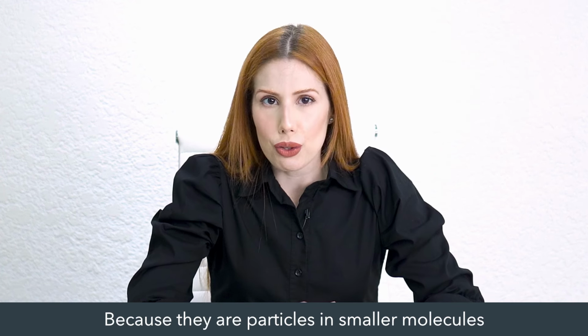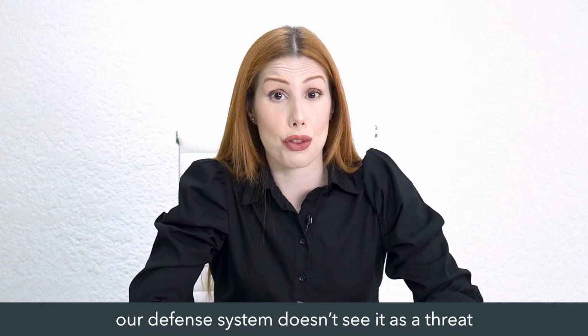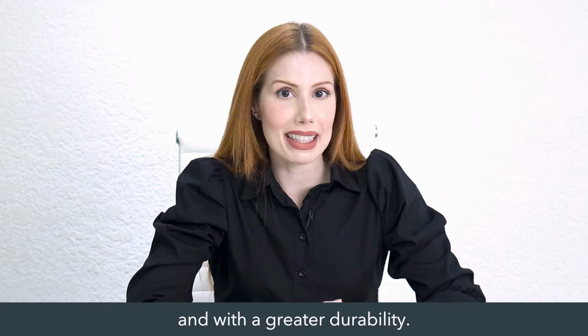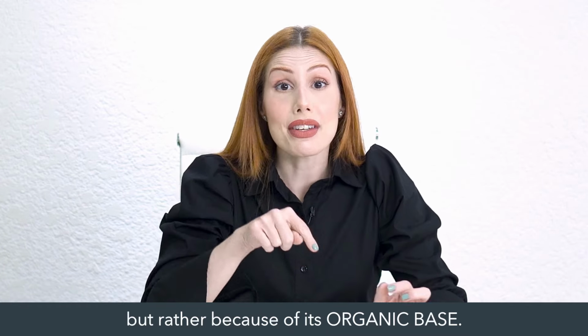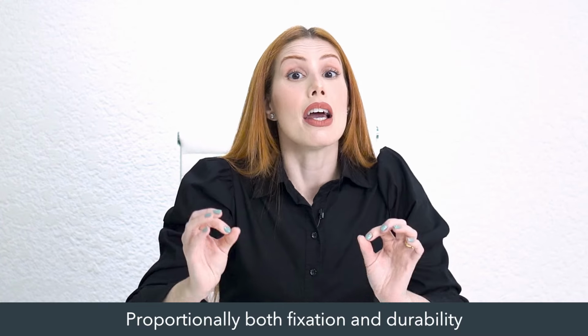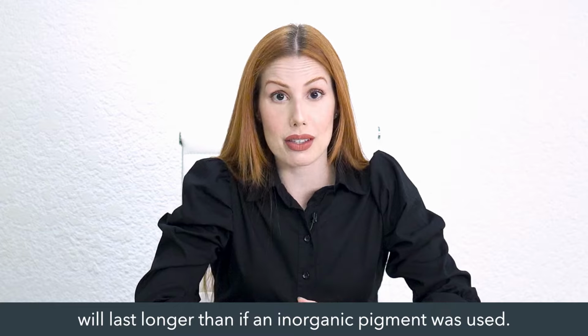Because there are smaller particles and molecules, our defense system doesn't see them as a threat, making this fixation much easier and with a greater durability. This does not depend on the color, whether it's lighter or darker, but rather on its organic base. Proportionately, both fixation and durability will last longer than if an inorganic pigment was used.